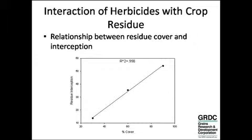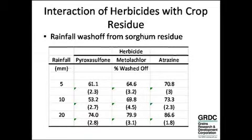So even though it's a straight line relationship, the amount that actually got through the ground cover was less than the actual percent cover. But it does show that with increasing ground cover, you get increasing interception. So how fast does this come off, and how easily does it come off?